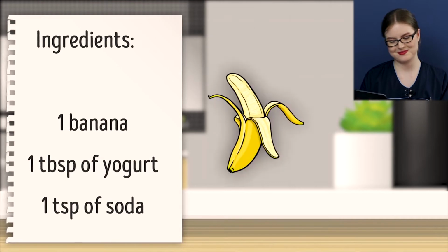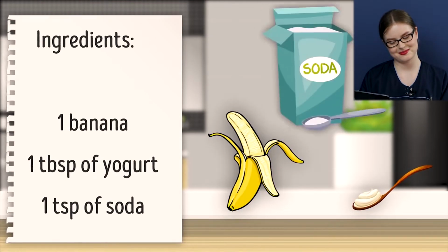Ingredients: 1 banana, 1 tablespoon of yogurt, 1 teaspoon of soda. Banana, yogurt, and soda. I suppose that soda is there to kill off, so to say, the acidity of banana and yogurts together, although they never can know what is the acidity of your yogurt and of your banana. Is your banana ripe? Is it not ripe? What type is it? What yogurt do you use? Do you use plain Greek yogurt? What exactly is it that you are using? Also, depending on country, it can be different.